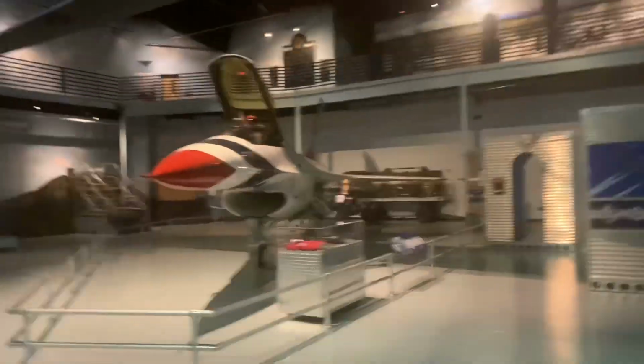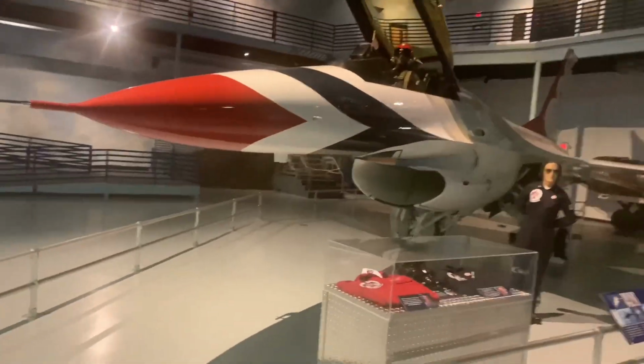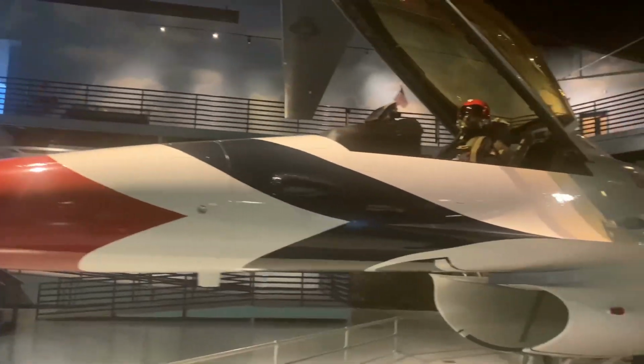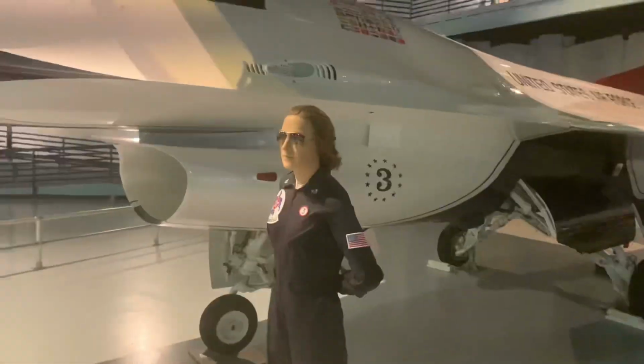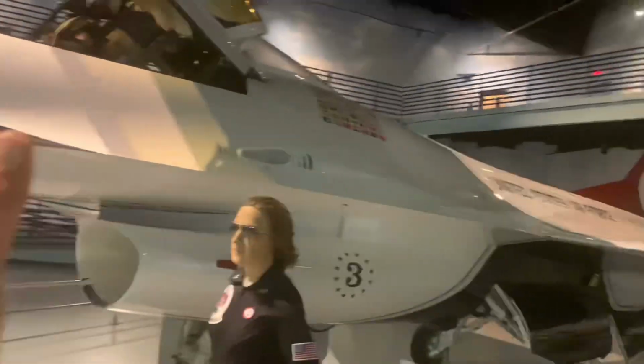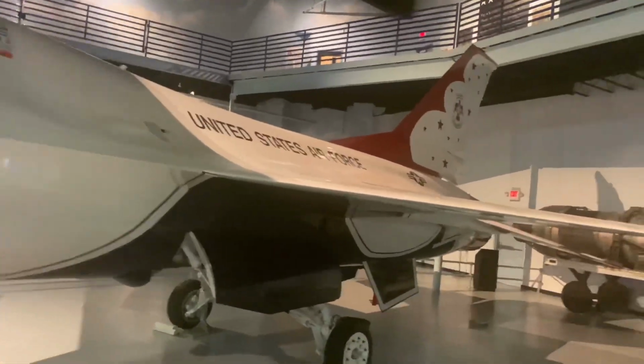One of the best things in this place is a Thunderbird. Red, white, and blue. This is actually a model of this particular Thunderbird's pilot right here. It's an F-16. It don't get much better than that.